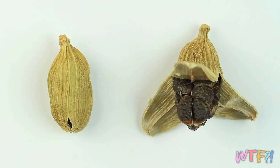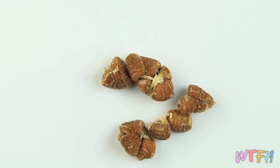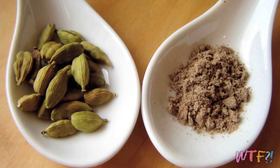If and when you go out cardamom shopping, you're going to find that it comes in three different options. First are the cardamom pods. They're going to be whole and intact with the seeds inside. The second option might just be cardamom seeds, which are another really great option. And third would be ground cardamom. This too is a really great option.